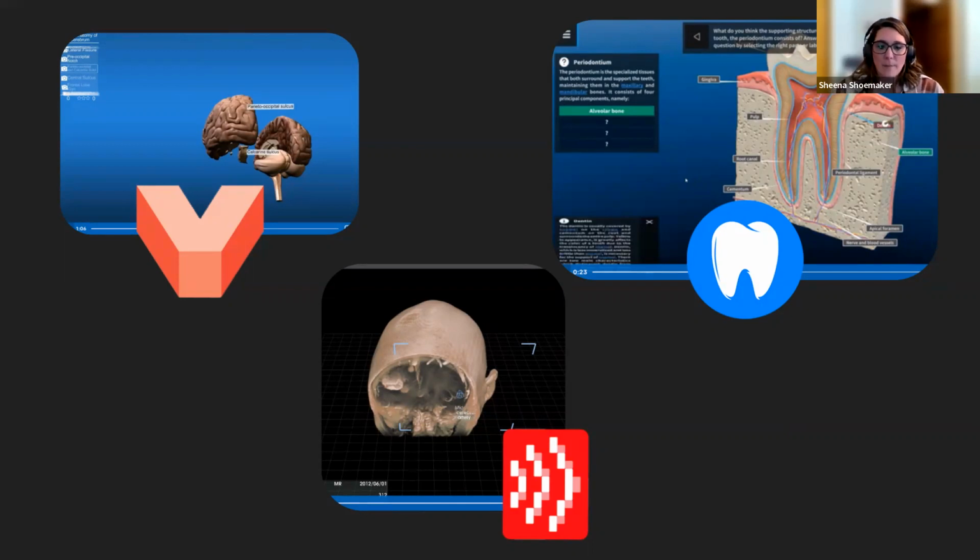The one on the bottom there is EchoPixel. This is a really powerful program used by different medical facilities and medical education institutions across the US. It allows you to take medical imaging like CTs and MRIs, which are typically 2D slices of an individual in a picture form, and it puts them together into a 3D model. So very powerful when you're teaching medical imaging to allow the students to see what those images relate to when they're put together into a whole human.